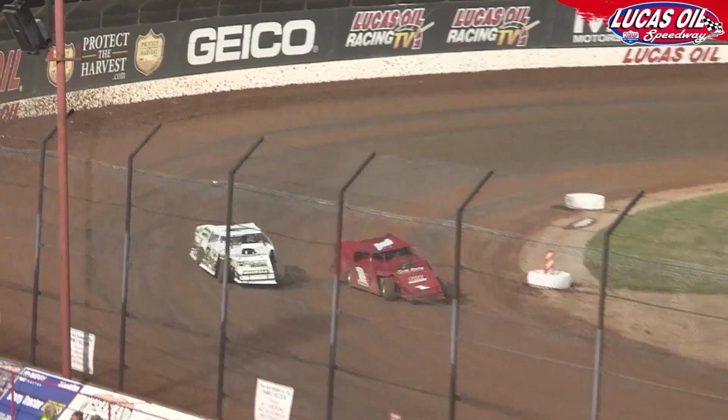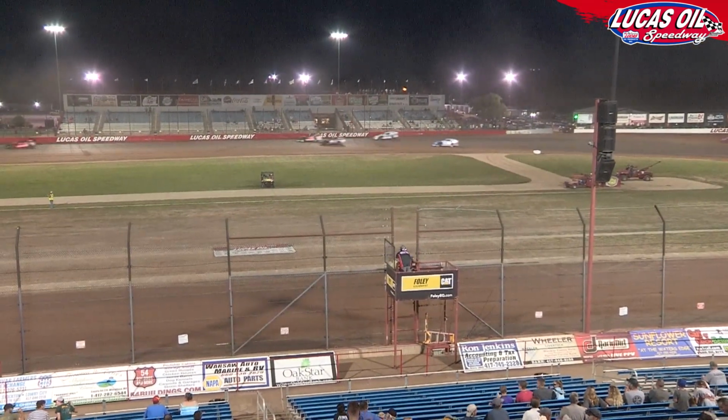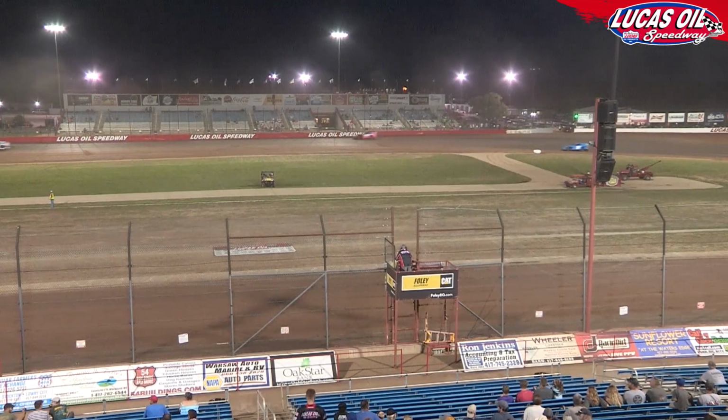Does he have enough off of turn 4? Side by side, Matt Johnson, a last lap pass, will take the double checkers away from Justin Johnson.